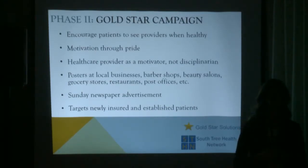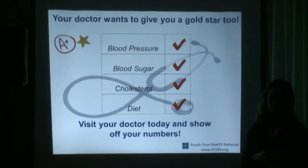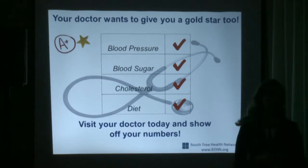It's a print campaign. We want to focus on changing that idea that a physician is only used for sickness. We want them to see them when they are well as well. So we will hang these posters that say, your doctor wants to give you a gold star too. Visit your doctor today and show off your numbers.